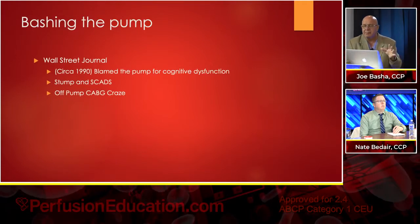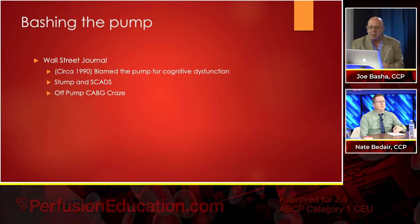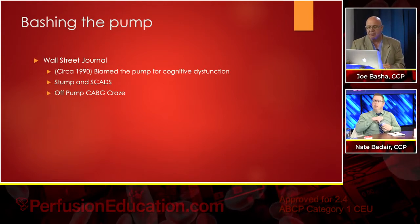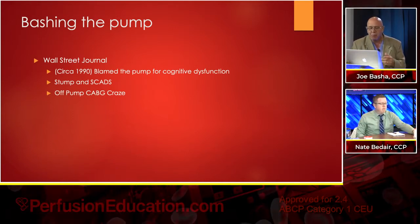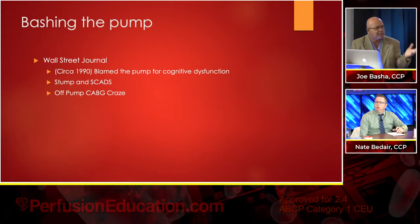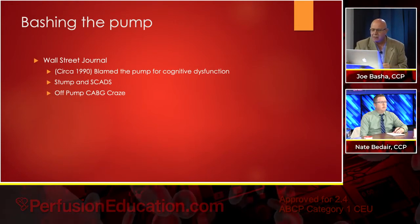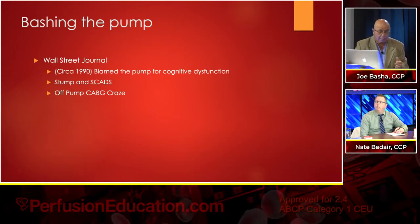So there was this big deal about bashing the pump. Going back to 1990, it was the pump head syndrome, right? And it was in the Wall Street Journal, and they blamed the pump for cognitive dysfunction associated with open heart surgery on the heart-lung machine. Dr. Stump, of course, came out with the SCADs and how the pump caused that problem, and that was more relevant to bubble oxygenators. I actually think he was probably right, but there's other things. The blood-air interface and the suction causes you to have these protein-coated bubbles that will never dissipate, and they become embolic in nature. And of course, that was the launch of off-pump. That's what created the whole off-pump craze.